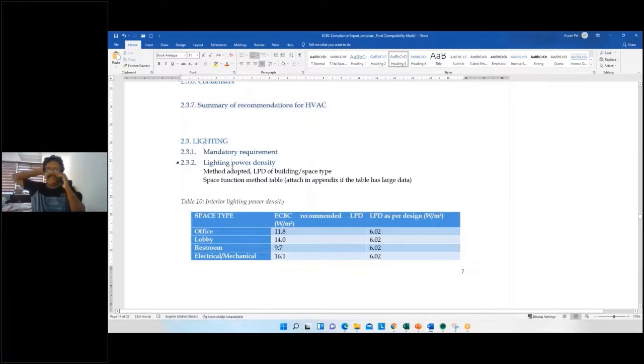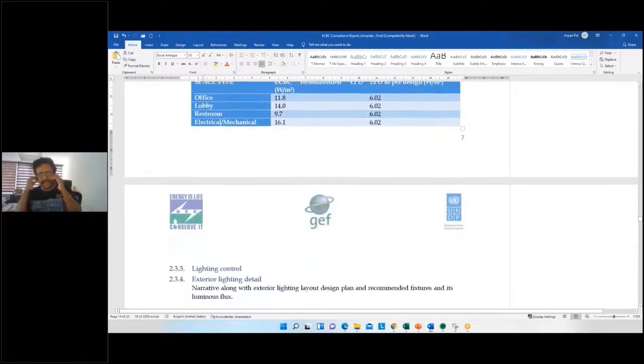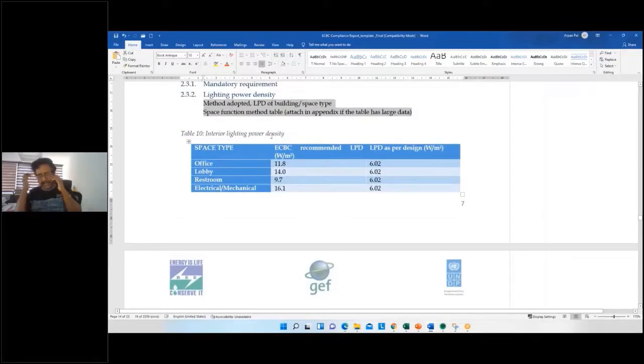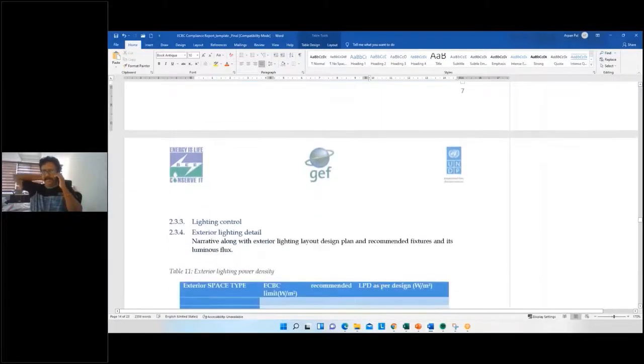Again, then lighting requirement, again, method adopted, LPD of the building or space type. You have to say if you're using the space function method, or the whole area method, or the building area method, not whole building, sorry, the whole area method. And then you give that, okay, these are the spaces, these are the ECBC recommended LPDs, and these are the LPDs that we have come up with, so that the person who is checking knows this is required, this is my proposed. If anything is above, then they might raise a flag on that.